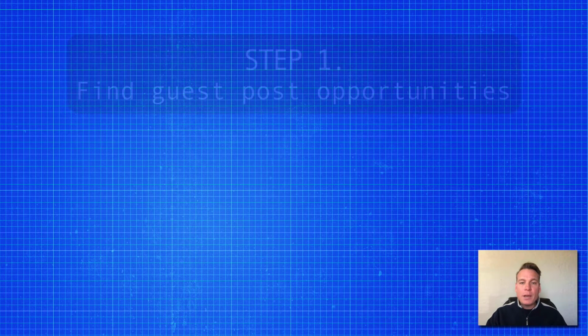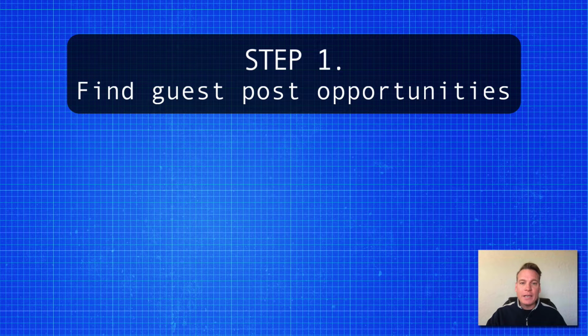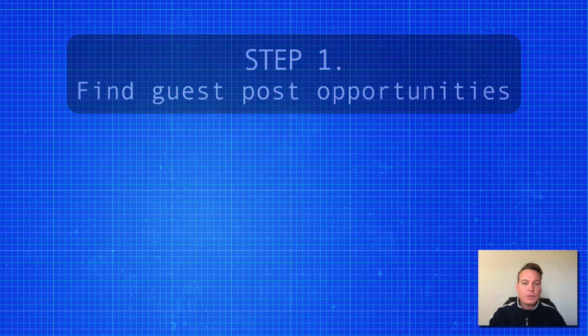So let's get started with step 1, finding opportunities for guest posting. Blogs and websites are constantly looking for good new content for their websites. We just need to find out who's looking for it. And there's a few methods that we can use to find websites that are looking for guest posts that are in our niche. First, we can search Google using a few different search strings.